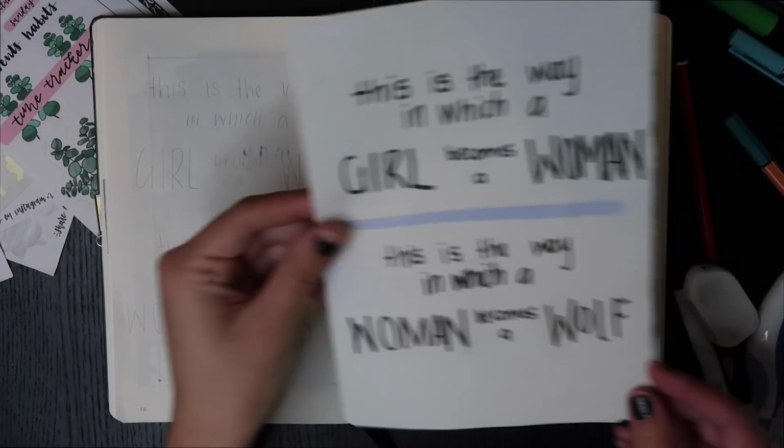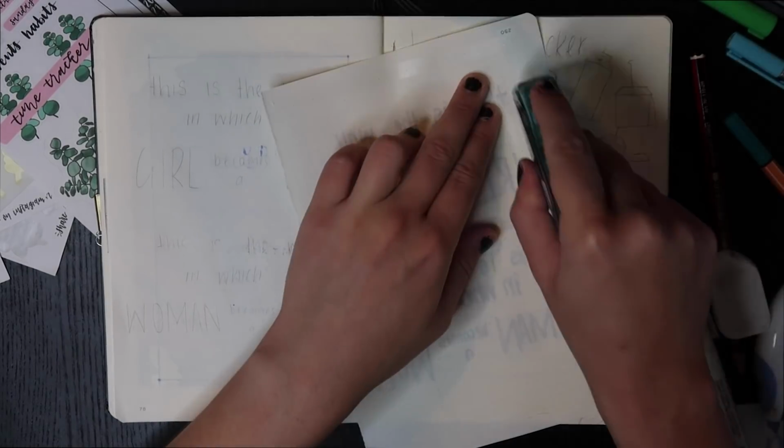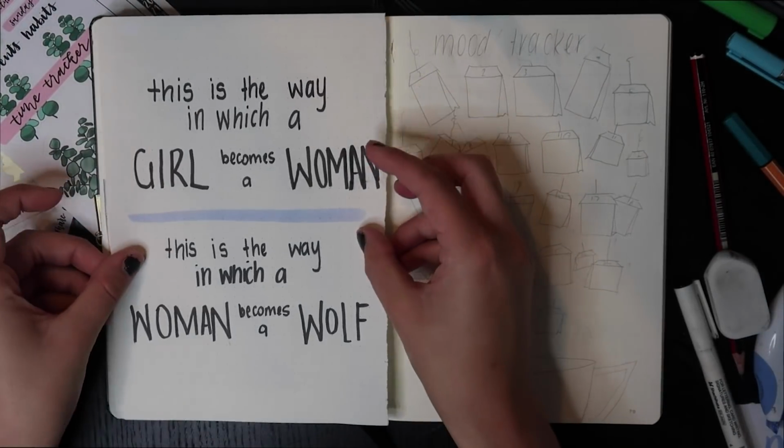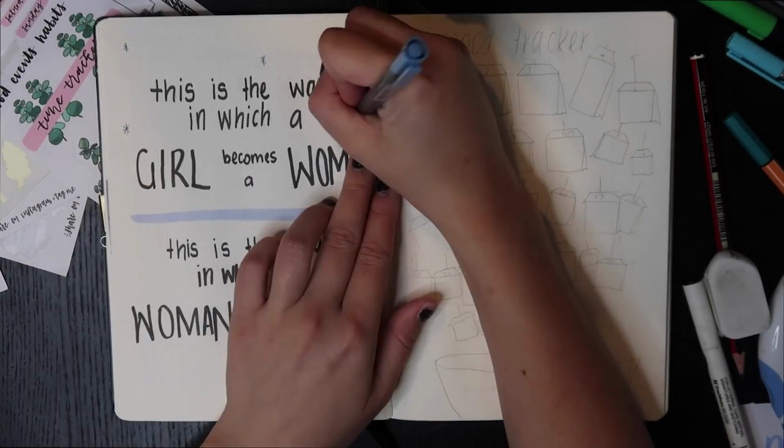As you can see, it says, "This is the way in which a girl becomes a woman. This is the way in which a woman becomes a wolf." So any kind of wolf quote means a lot to me. I also just chucked in some really basic stars. Now I'm gonna go ahead with my mood tracker.